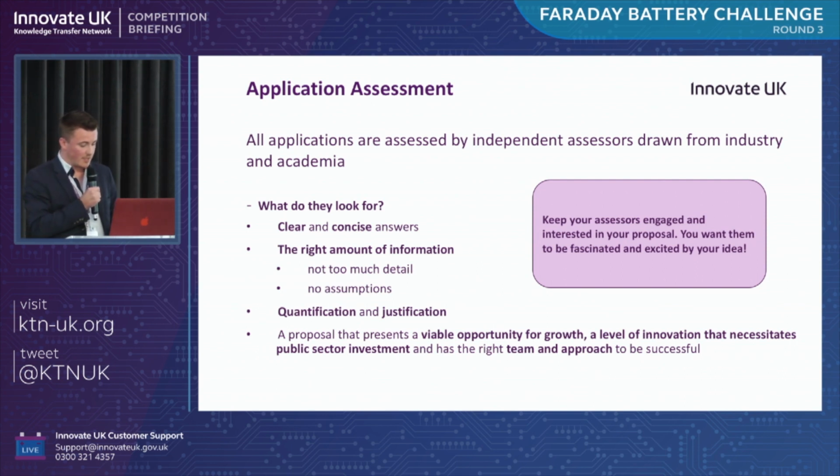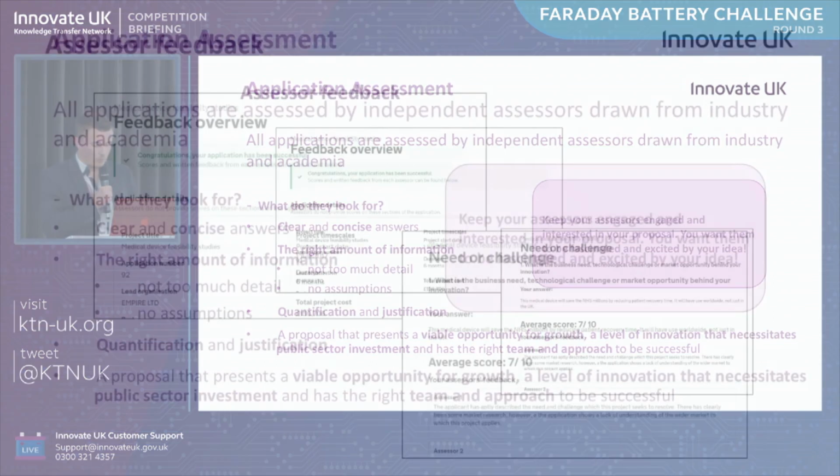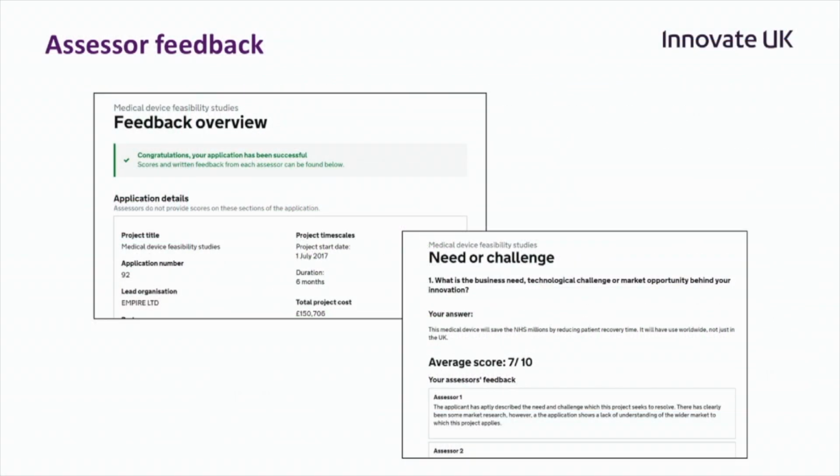And once applications have been assessed and scored, feedback will be made available to you within your IFS dashboard, which will explain why you've been given certain scores for certain questions, and the project lead of your consortium will be notified when the feedback is available for you to view.